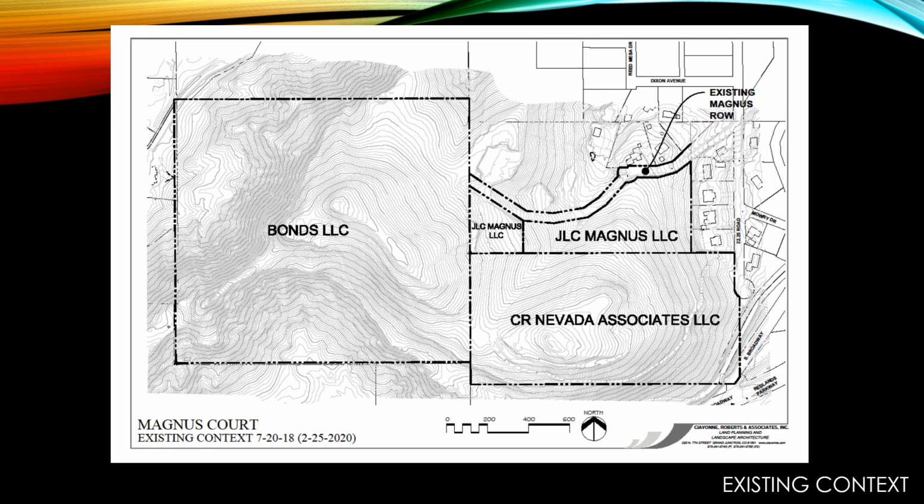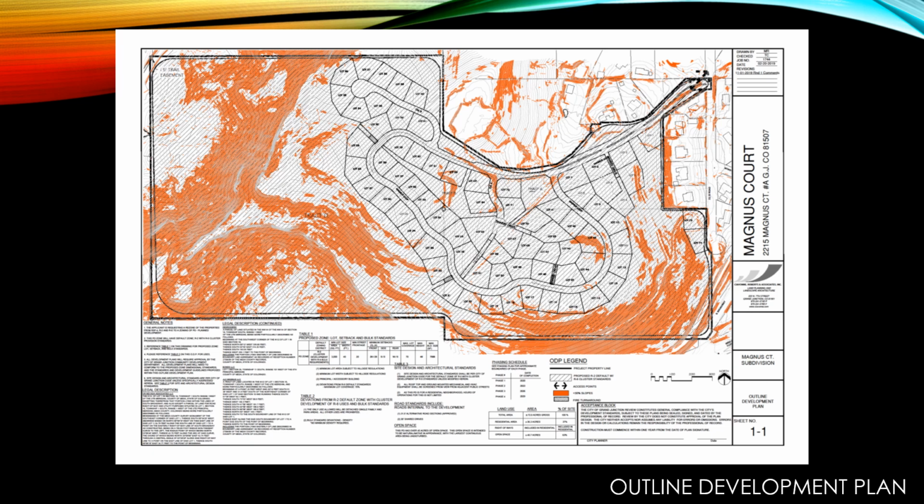This is what we call the existing context slide. There are 4 properties that make up the project area. 2 are annexed, 2 are seeking annexation. Scott addressed everything else about these properties. All 4 properties are combined into one outline development plan, which we are seeking to be approved with a PD zone. This document, modified accordingly, will govern this development.